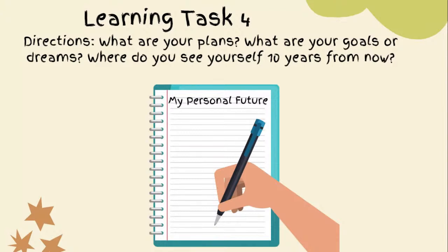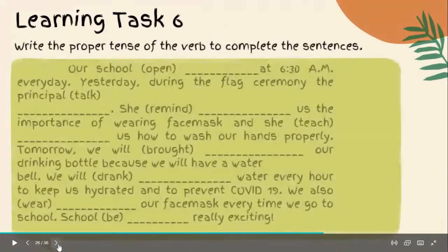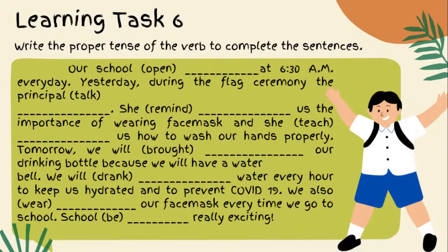All right. Congrats. Now we will be proceeding to our next learning task. Learning task 6. Write the proper tense of the verb to complete the sentences. Think very carefully. You can write past tense, present tense, or future tense. Let's go. Our school open blank at 6:30 a.m. every day.